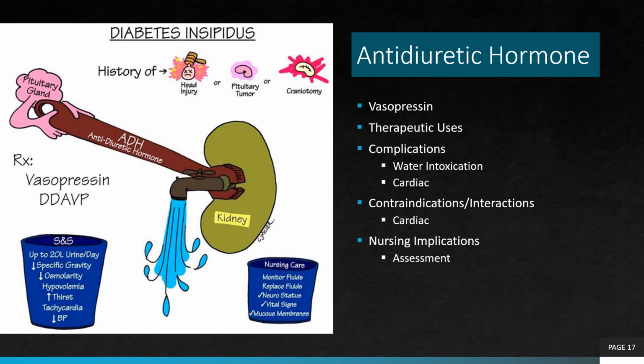We're going to talk about diabetes insipidus. Diabetes insipidus is not diabetes mellitus. Okay? What happens is a person, particularly a person who's had a head injury, or a pituitary tumor, a craniotomy, as you can see here in our lovely picture, something happens in the pituitary and the antidiuretic hormone is no longer being stored or regulated by the pituitary gland. And so therefore the kidneys are pumping out urine in huge quantities, and the patient is drinking large quantities of water.